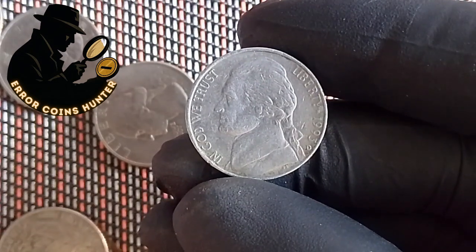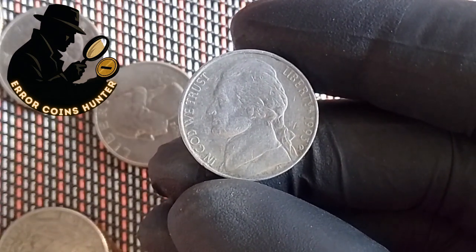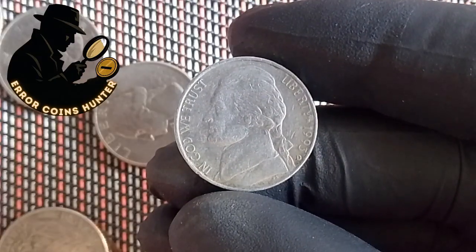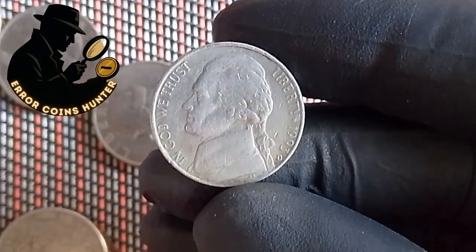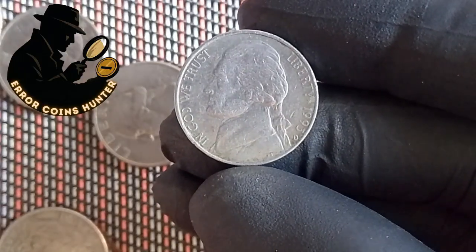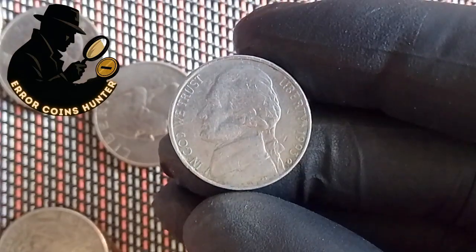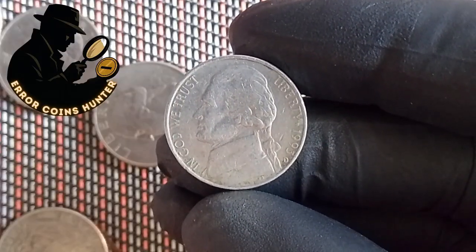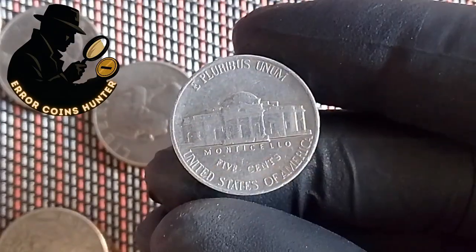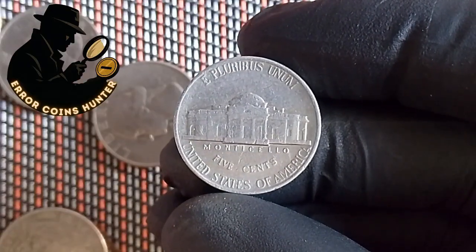Third, check the size of the coin because this error was struck on a quarter planchet, meaning it should be noticeably larger in diameter than a normal nickel. A standard nickel is 21.2 millimeters in diameter, while a quarter is 24.3 millimeters. So if your 1993 D nickel seems bigger than other nickels when you compare them side by side, that's a major red flag that you might have something extraordinary.